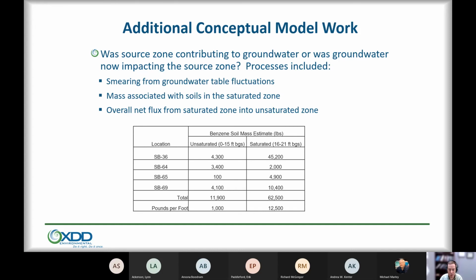So the question here is what's really likely causing or driving those 750 part per million concentrations of benzene. The saturated zone was associated really with concentrations that were in the saturated zone themselves. Now, one of the interesting things here is, if you think about it, we actually have lower concentrations in our unsaturated zone than the saturated zone.